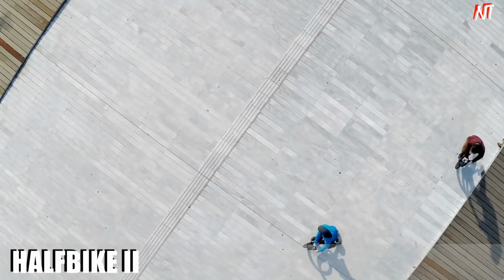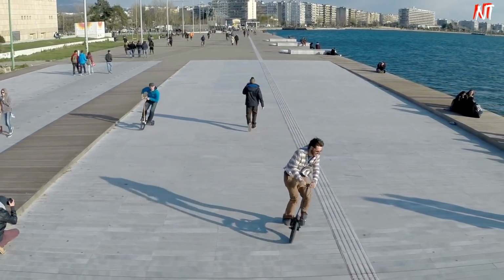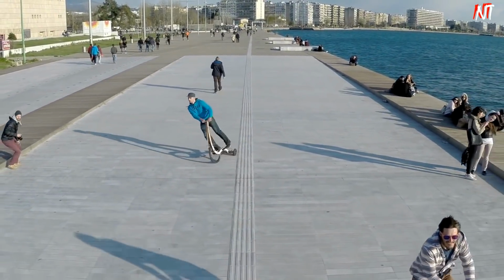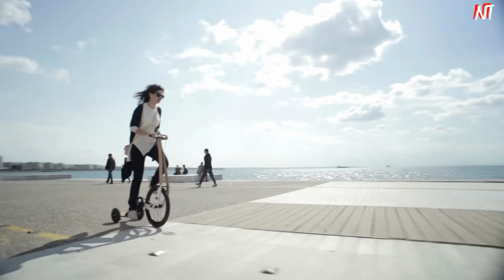Halfbike II. There will always be plenty of room to challenge yourself and explore new horizons. Riding a halfbike delivers a one-of-a-kind feeling, no matter whether you're just starting or you're a pro. Halfbike is both compact and light, so you can take it practically everywhere with you. Since it's foldable, you'd be allowed to take it on board most public transit systems.